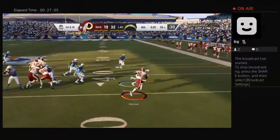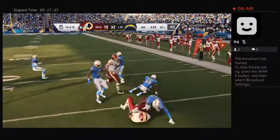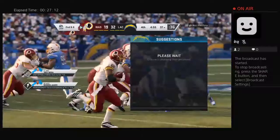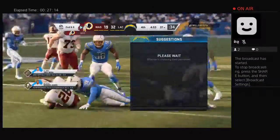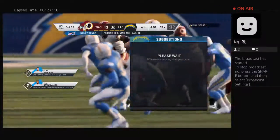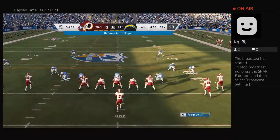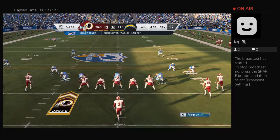They start the drive with Peterson. Casey Hayward makes the tackle. He continues to struggle to find a crease to break off a big one and might need to just put that aside and just try and ram his way forward and get what he can. The run got 4. Now they deal with a 2nd and 6.